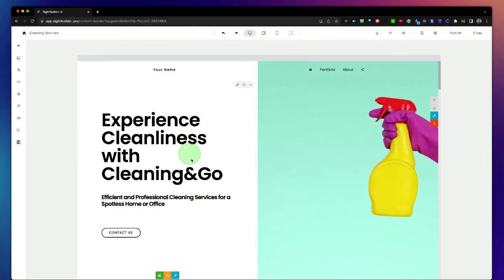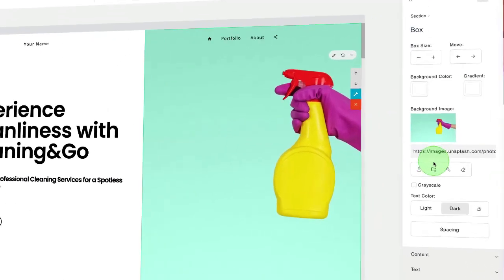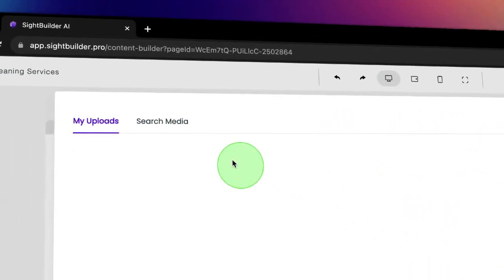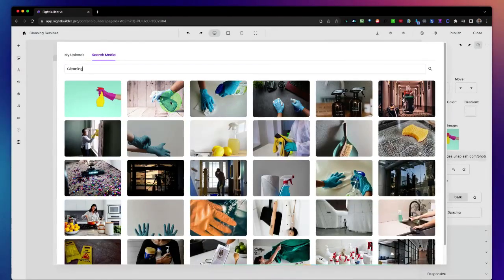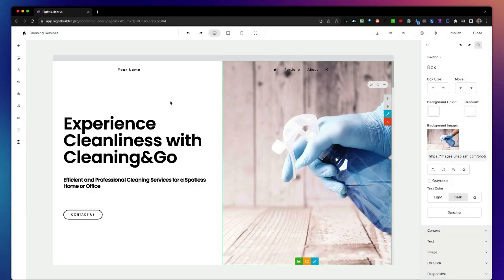We're going to click on edit here. From here, you can add anything to your pages. Do you want another photo? Simply click on the photo, and here go to the folder, go to search media. Here you can search millions of images. Let's take the second one here. And boom, look at this.